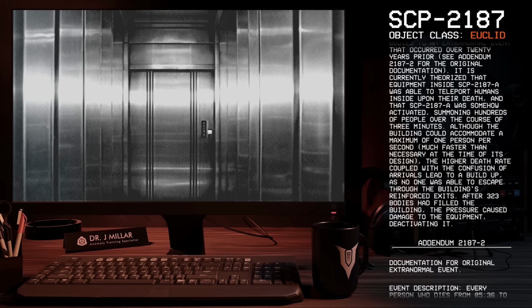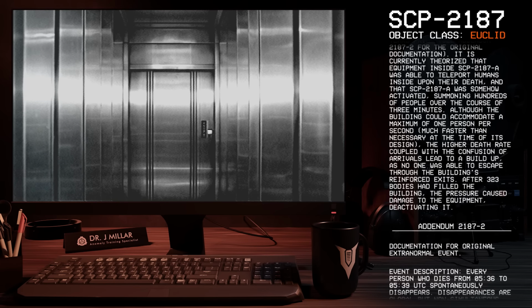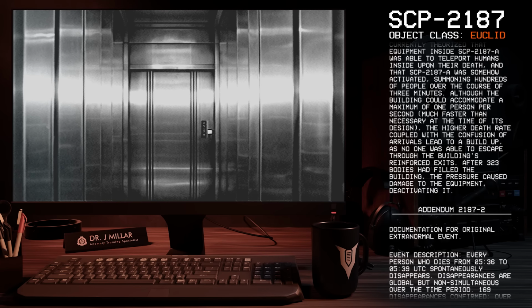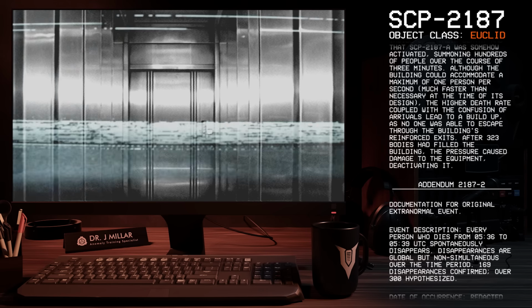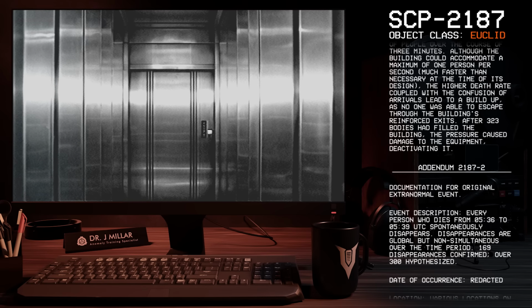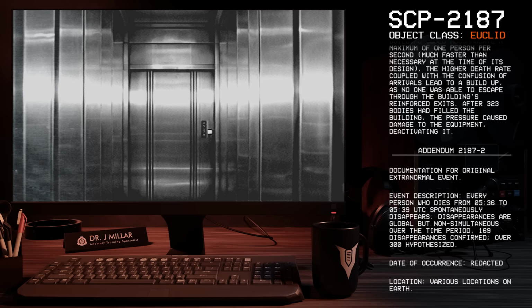Although the building can accommodate a maximum of 1 person per second, much faster than necessary at the time of its design, the higher death rate coupled with the confusion of arrivals led to a buildup, as no one was able to escape through the building's reinforced exits. After 323 bodies had filled the building, the pressure caused damage to the equipment, deactivating it.